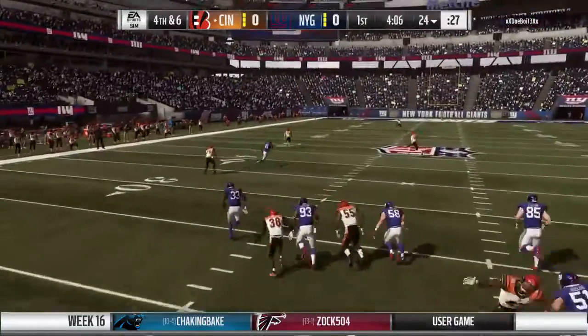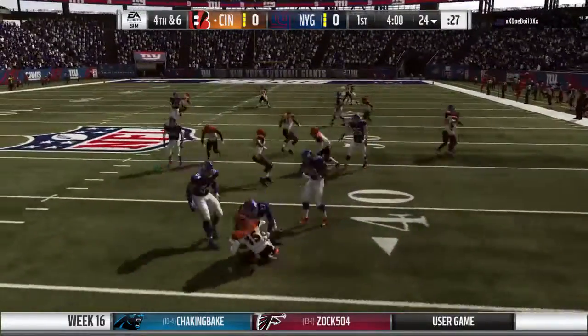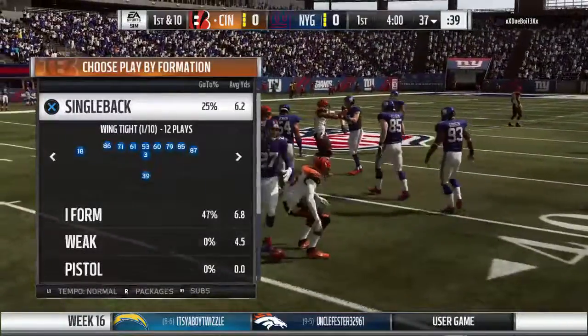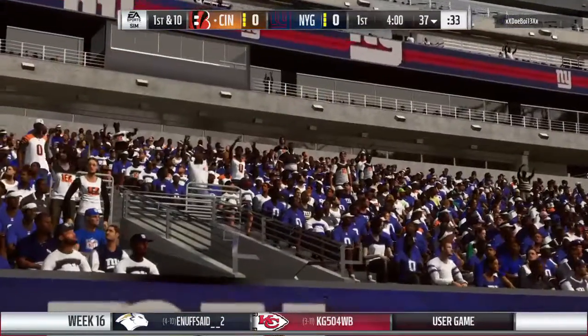He was only asked to punt once in the victory last week as he sends this one away. Now here's Ross. That'll go as a punt of 42, 7 on the return. And the Bengals will take over here, 1st and 10. Cincinnati now ready to take the field.